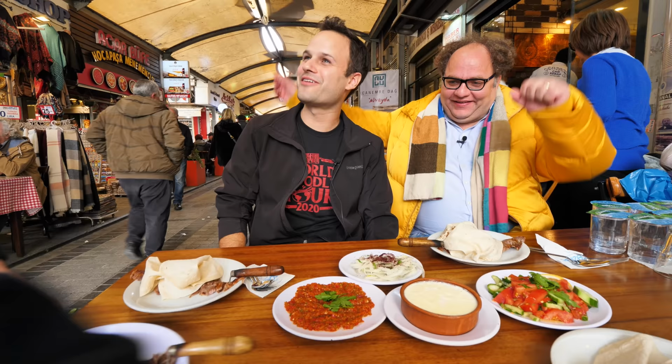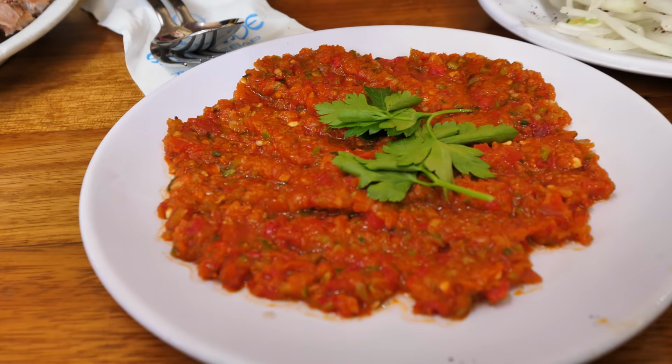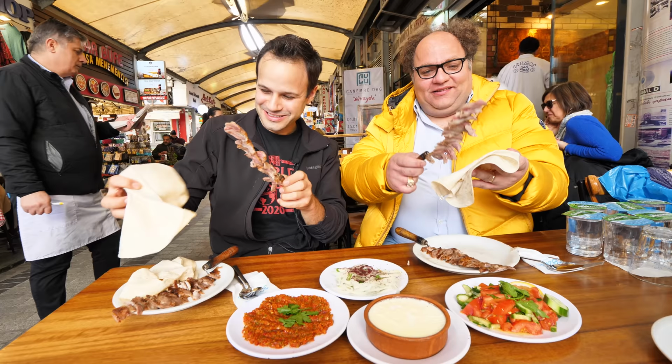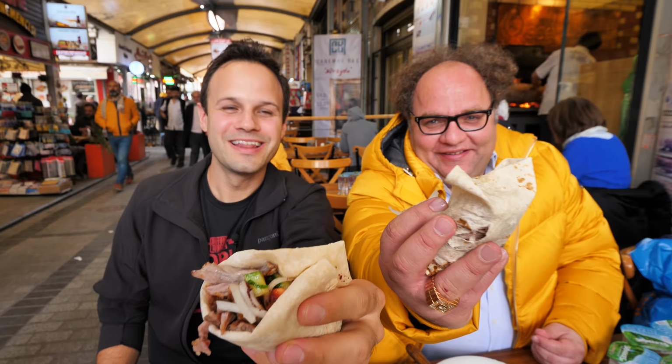Oh, and here we go. The meat heaven. Thank you. Cag Kabab heaven. And then we've got an onion salad with sumac, an eggplant with chili, and yogurt with za'atar on top. And then a nice tomato salad. So you just wrap it in your bread, like this. It's a meat glove. Little onion, some salad. Oh, wow. And you can just wrap it up. Let's try it out.